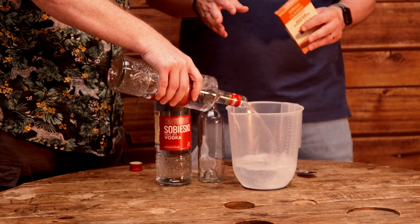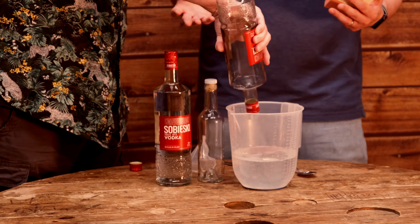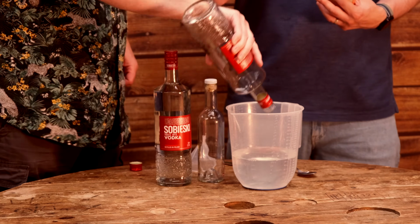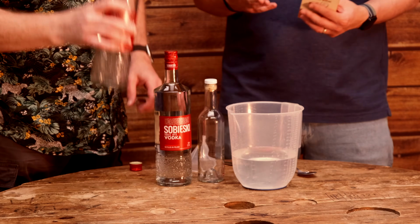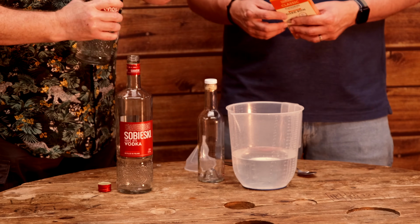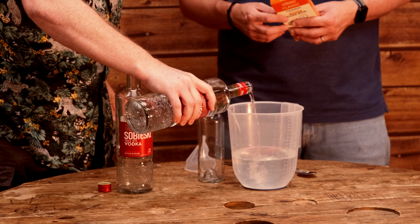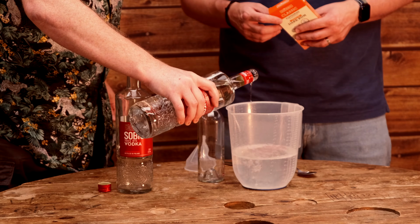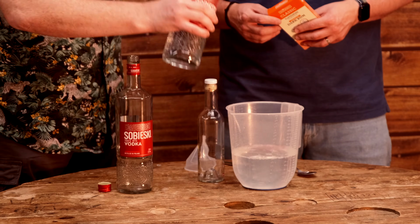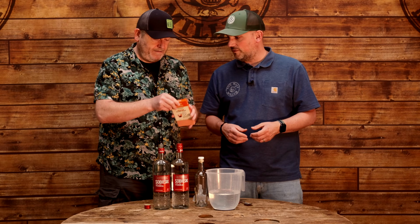And the beauty of being able to choose different neutral spirits like vodkas is, if you've got a vodka you really enjoy already, try using that, because even in neutral spirits such as vodka, there's a huge array of flavour and aromas and different bodies and that kind of stuff. 1.1 and a bit. Yeah, 1.125. There we go. Nice and easy. Sweet.